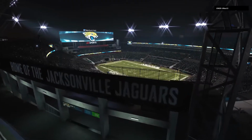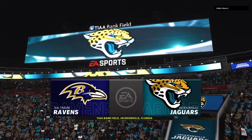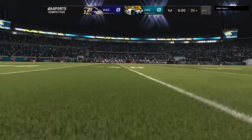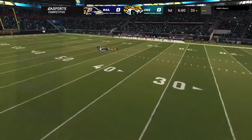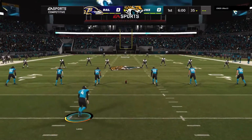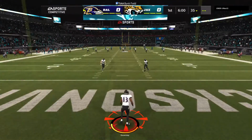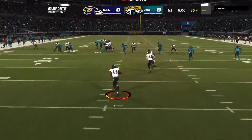EA Sports coverage of the NFL brings us to the state of Florida and TIAA Bank Field in Jacksonville. This crowd excited to see their Jaguars as both teams emerged from their tunnels a moment ago. We are just about ready for football as the Jags get set to match up with the Baltimore Ravens. Josh Lambo now ready to put this one in the air. And off we go from Jacksonville.